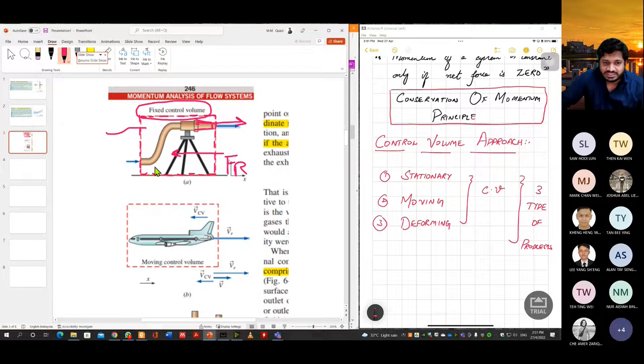Now there are systems in which the body is moving. This is an example in which the body is moving. When the body is moving, then obviously the fluid is moving. So when the body and fluid both are moving, then we need to determine the control volume, which is also moving with the same speed as that of the body. And this type of control volume is called moving control volume. When the body is moving at a certain velocity, the control volume also has a certain velocity, called the velocity of the control volume, VCV. And then we have the relative velocity of the fluid, and then the velocity of the fluid itself. So this is an example of a moving control volume.